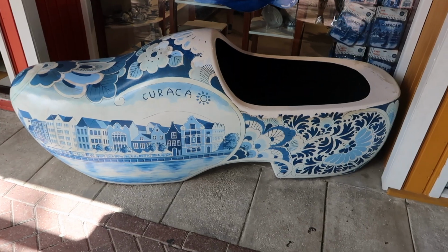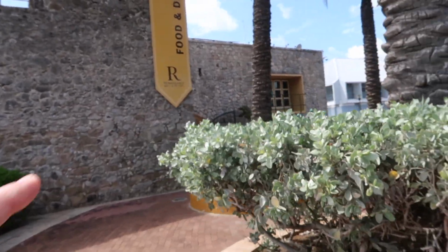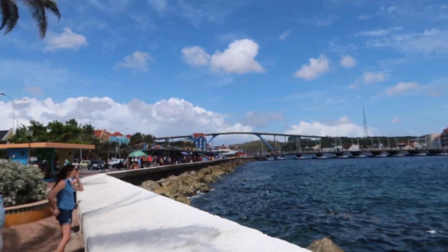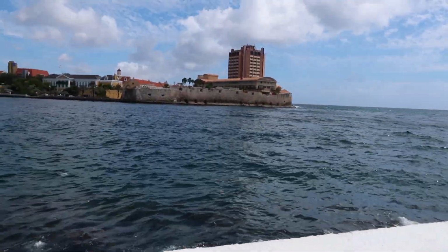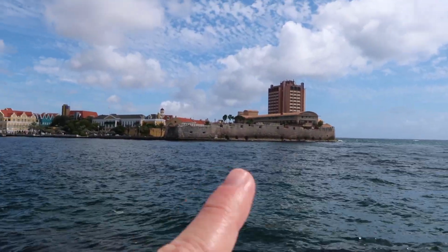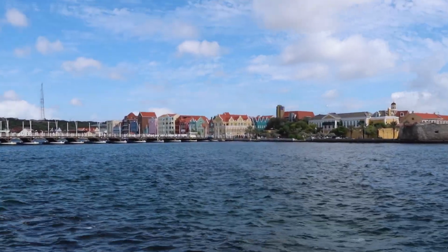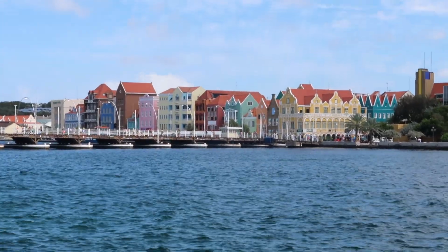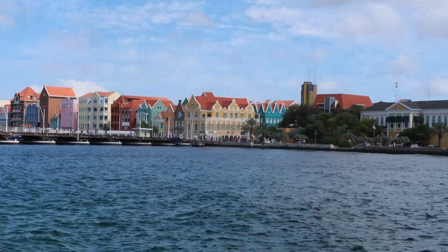Pretty cool. Is that a clog? Not sure. Nice artwork though. So we've exited the fort mall from right here. You come out, cool statue of someone there. There's that big bridge we saw from the ship. So this is that channel I was talking about, and you can see they got the fort style situation over there as well. And then the famed colorful buildings with, I guess, Dutch style architecture? I'm guessing, but all the beautiful colors there. Pretty cool to look at.